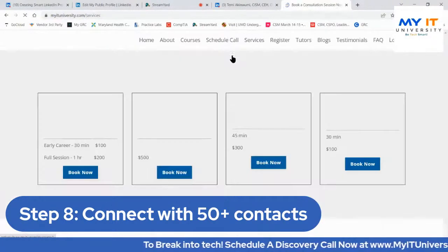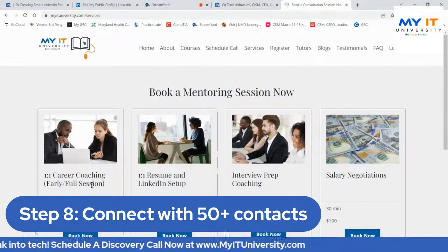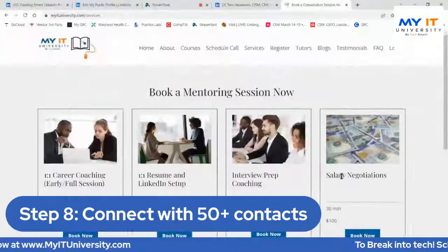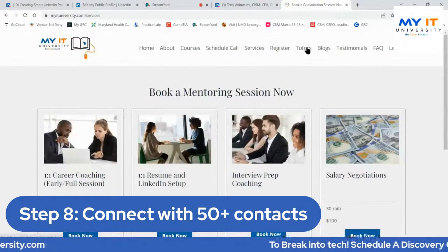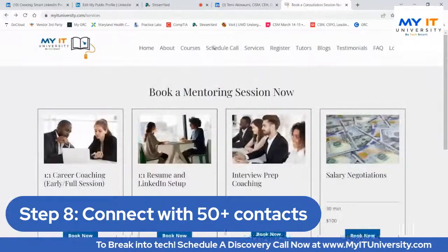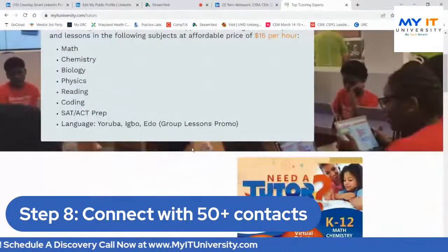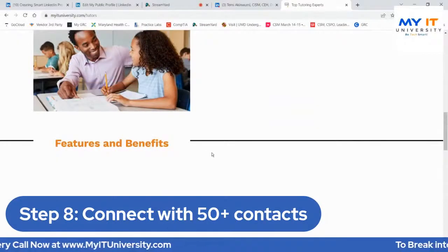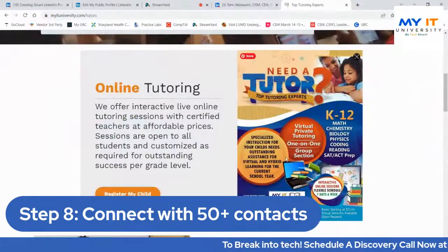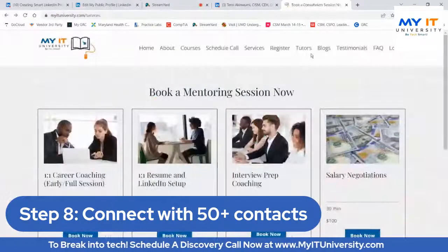And we also have other services. You can also check under here for our services: career coaching, resume, LinkedIn, salary negotiation, and all of that. They're all listed here. And you can register for courses here. We have tutors for your kids, K through 12. It's here too, but I don't really talk about that a lot. If your kids are not doing well in maths, in science and all of that, you can reach out, we help them. So we have so many things in the pipeline for you.